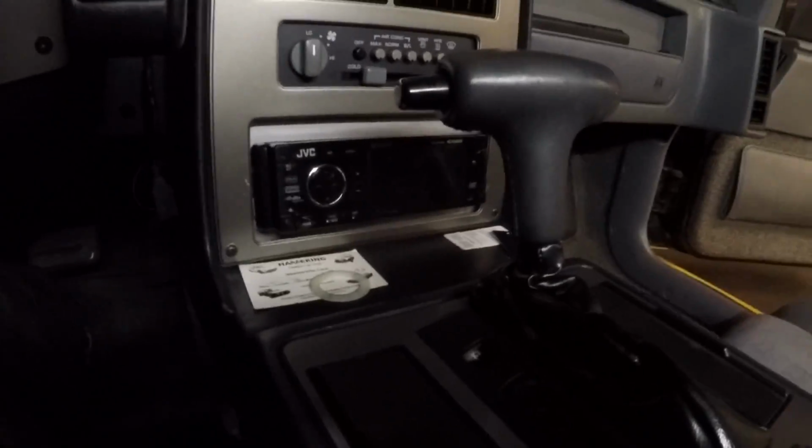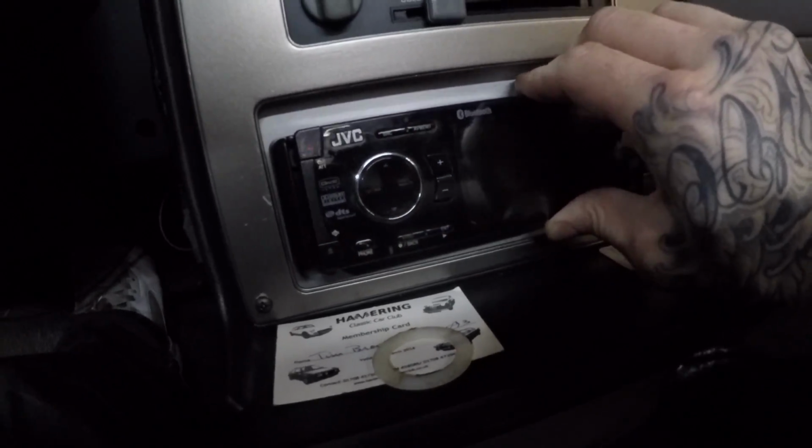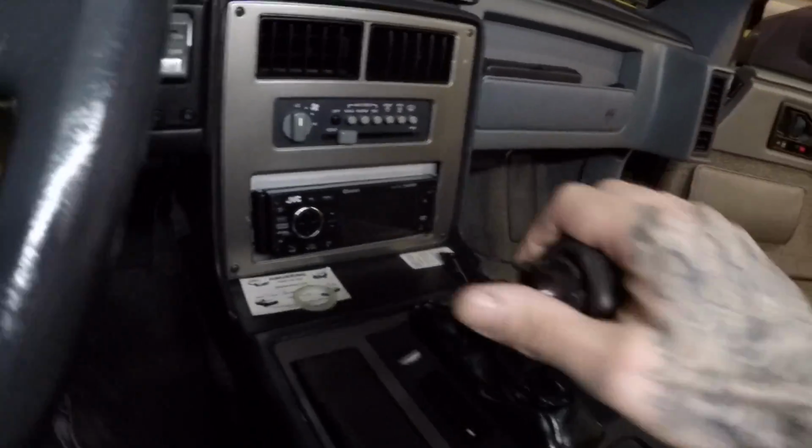We've got a JVC that doesn't work. Oh, and it's not even connected in. Someone's done a right good job there.